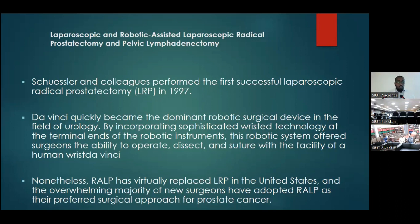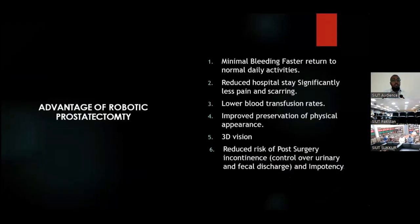Nonetheless, robot-assisted laparoscopic prostatectomy has virtually replaced the laparoscopic radical prostatectomy in the States, and the overwhelming majority of new surgeons have adopted robot-assisted laparoscopic prostatectomy as their preferred surgical approach for prostatic cancer management. So the advantages here are minimal bleeding, faster return to normal daily activities, reduced hospital stay, lower blood transfusion rates, improved preservation of physical appearance, reduced risk of post-surgery incontinence, control over urinary incontinence and impotency.